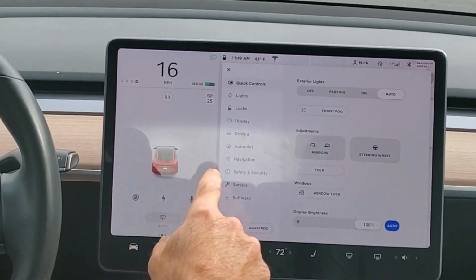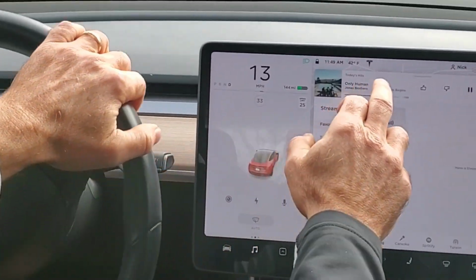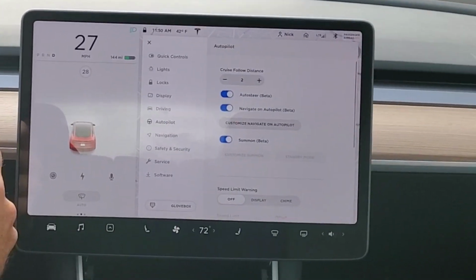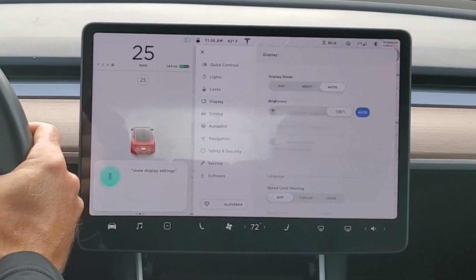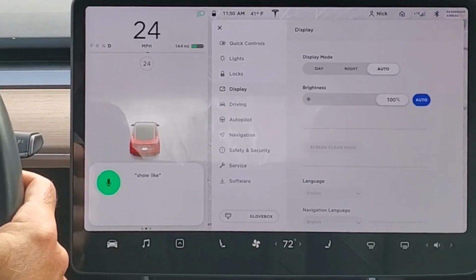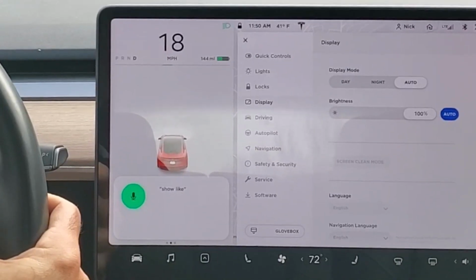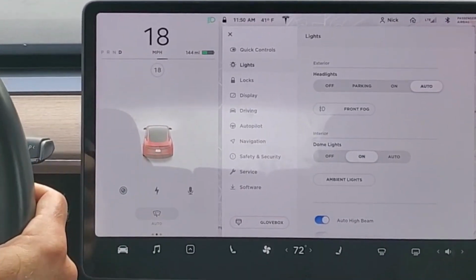All of the control settings can now be accessed just by using a voice command. Show autopilot settings. Show display settings. Show lights. Show lights settings. So watch here, if you press the button a second time too quickly, it closes the voice recognition box.